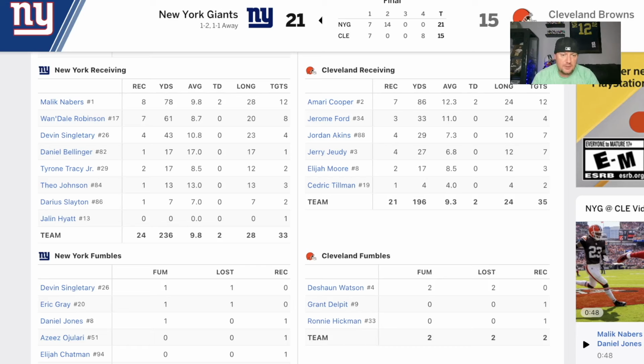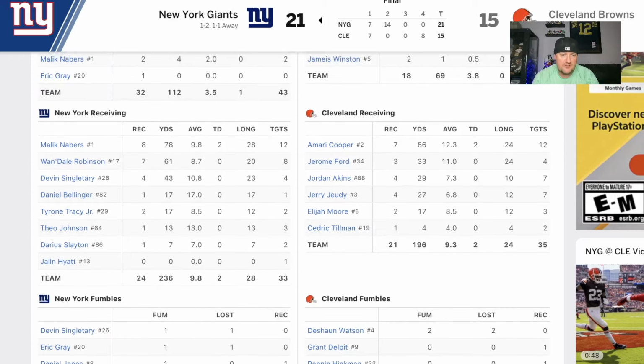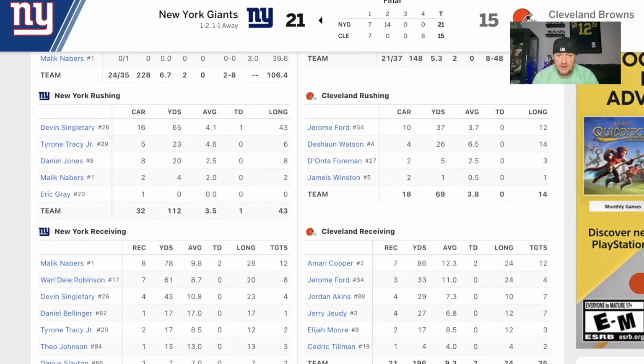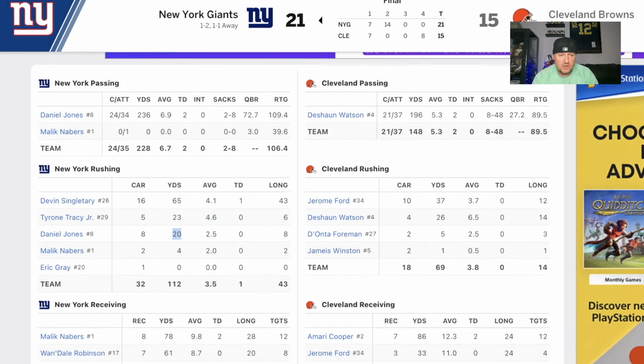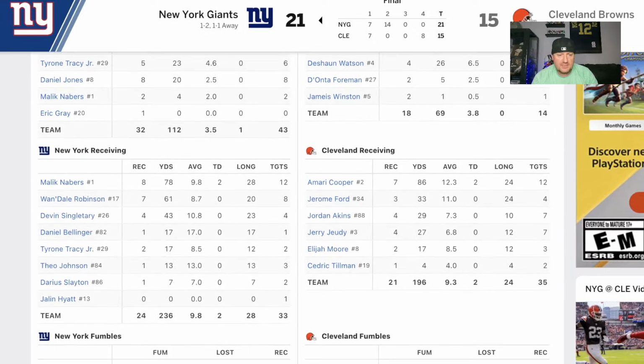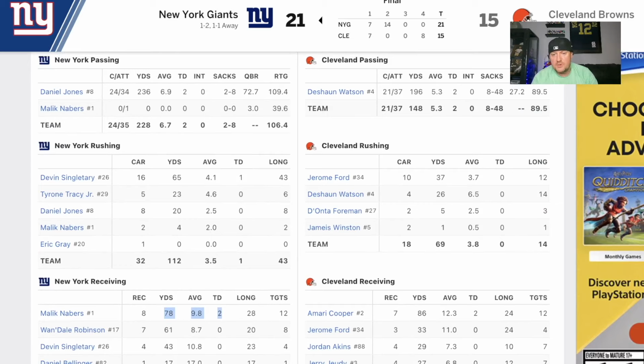Tyrone Tracy got a little bit of look in the passing game, catching 2 balls for 17 yards. Devin Singletary, 4 catches for 43 yards. Singletary also had 65 rushing yards and a touchdown. Tyrone Tracy, you may want to watch him going forward as a handcuff for this team, but he does have some pop in the step from what we saw back in college at Purdue. Daniel Jones got 20 rushing yards and passed for over 200 yards, really slinging the rock to Malik Nabers with those 2 touchdown grabs. Deshaun Watson almost hit 200 yards passing, 2 touchdowns here.